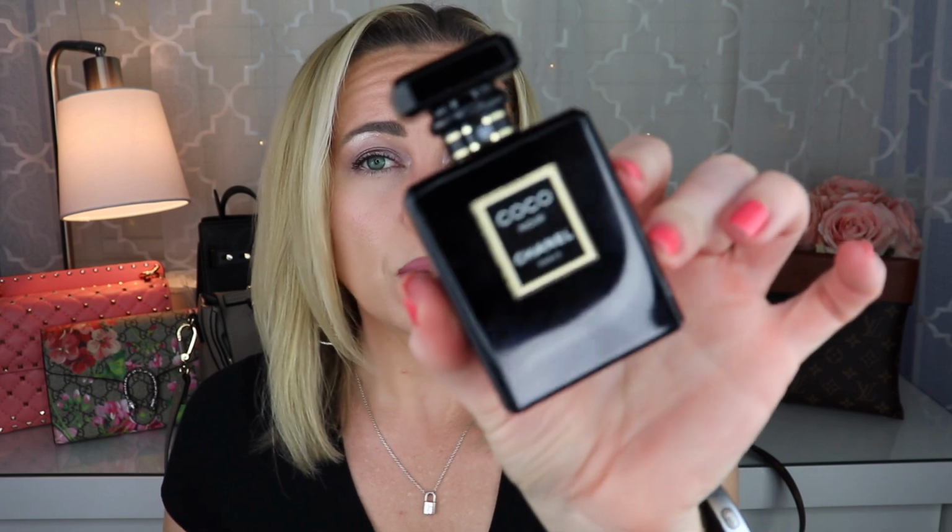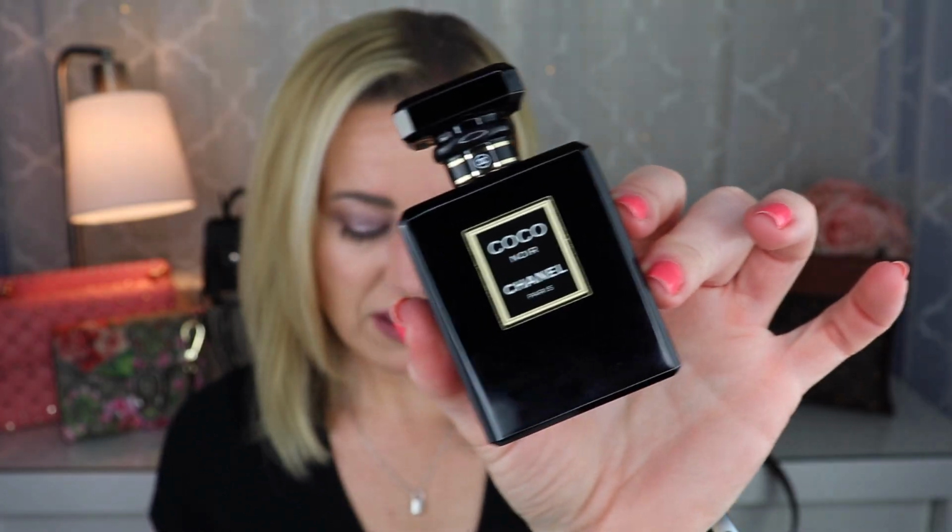It's not so heavy on the patchouli that it's off-putting. I actually prefer the patchouli in this over Coco Mademoiselle, even though that's the more popular one. Yeah, they have similarities, but I think with the rose here, and that sort of tonka-y thing going on, it's just different. And I prefer this by far to Coco Mademoiselle. So anyway, that one is Coco Noir, and I have paired it with my Chanel flat bag.